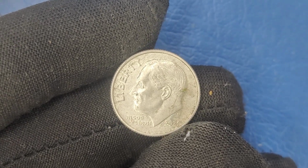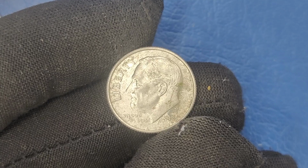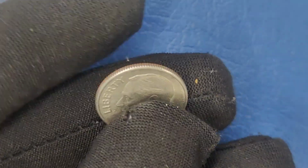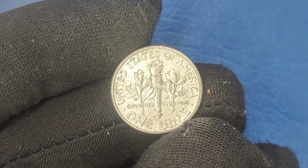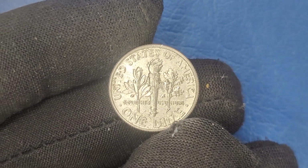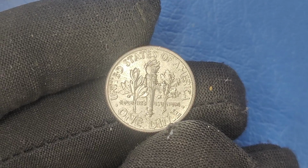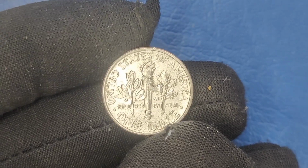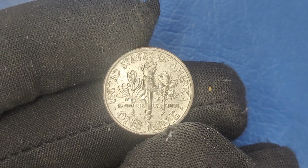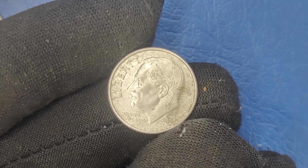In conclusion, while the 2021 P Mint Mark I dime might look like an ordinary dime at first glance, it's far from it. Its rarity, combined with a design error and pristine condition, can send its value soaring into the millions. If you're a collector or an investor, keep an eye out for these coins. They could very well be the key to unlocking a small fortune.